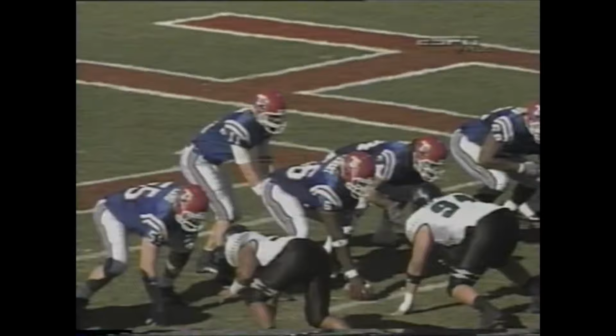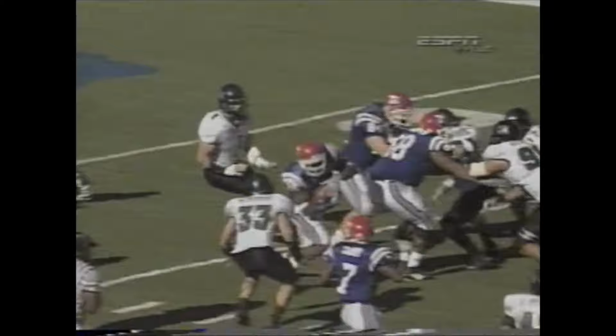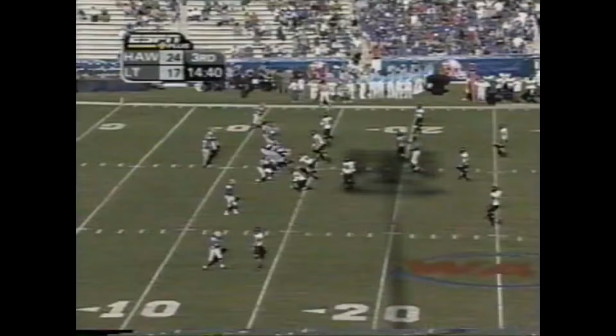Right there should have been a tackle, but Moats does a good job of making the first guy miss and then getting some positive yardage. So that gives Louisiana Tech some breathing room now as they work from the 13-yard line.